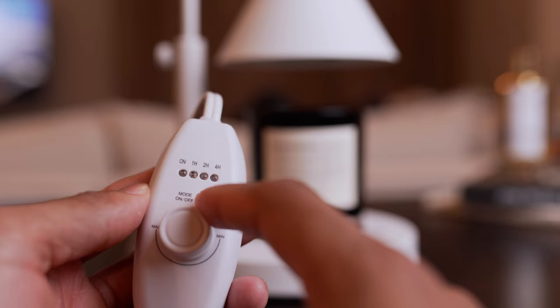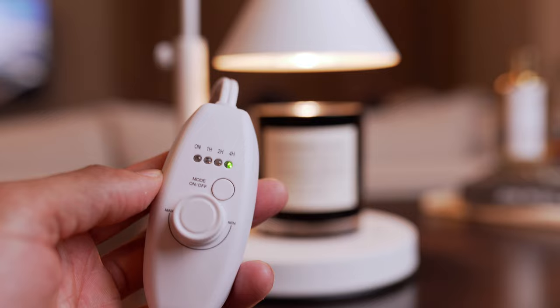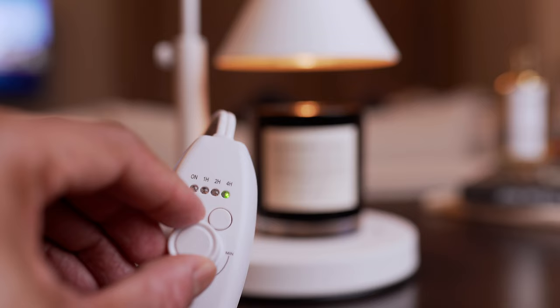Nice. This still does have a constant on mode along with three different timers, 1 hour, 2 hour, and 4 hours, and a notch to set the intensity of the light. Theoretically, the lower the time, the more intense you want the light to be to melt the top layer of wax quickly and evenly. And vice versa, with the 4 hour timer, you can have the light intensity a little dimmer to let the wax simmer for a while. It all depends on how much time you have.